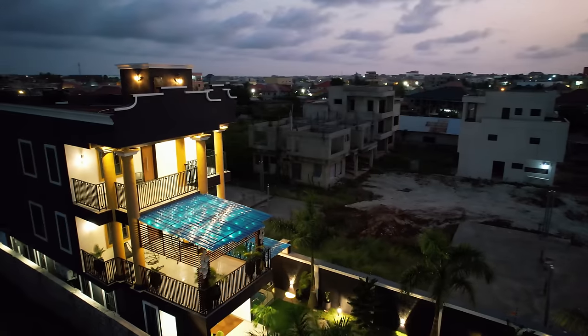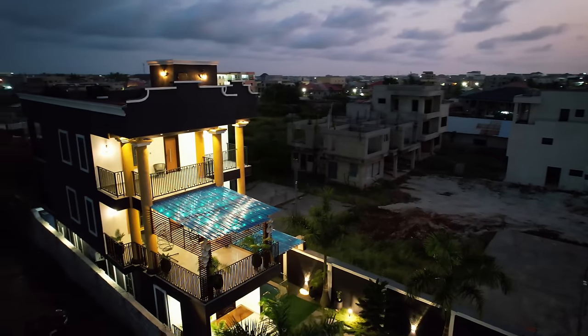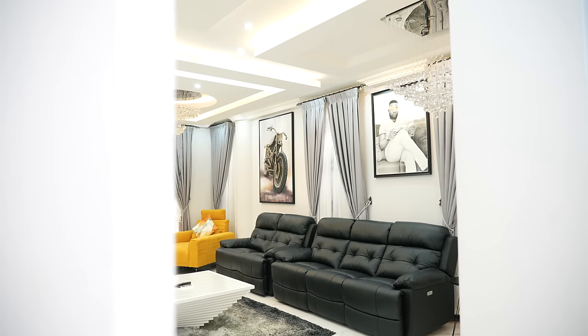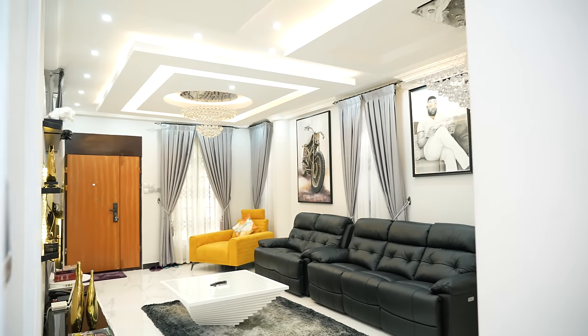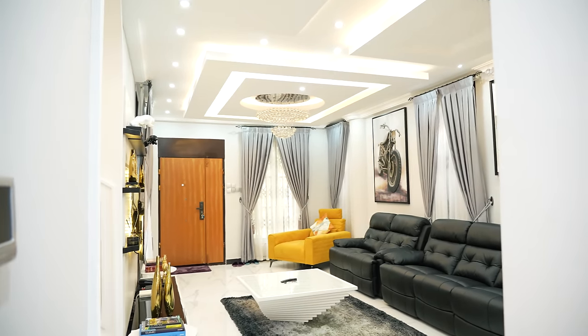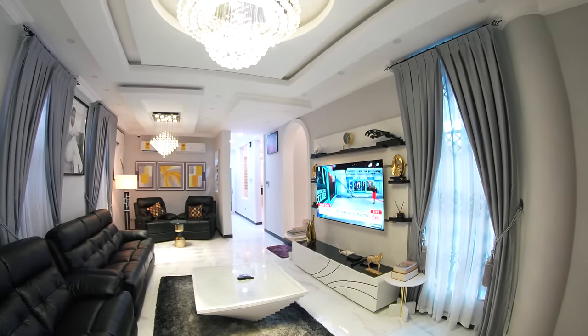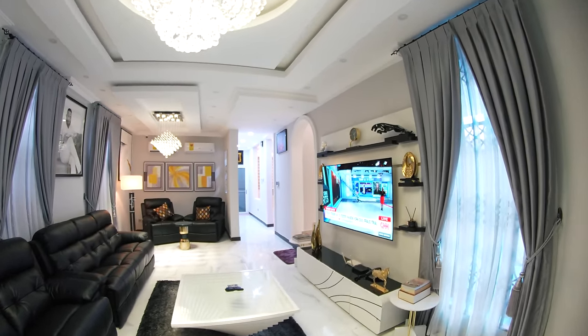Wow. Because of how narrow the front is, you wouldn't think that the living space will be this big. It's like magic. It's actually very, very spacious. So what we've done here is to make sure that we create a minimalist decor, have a lot of free movement. You don't want to crowd the whole place.